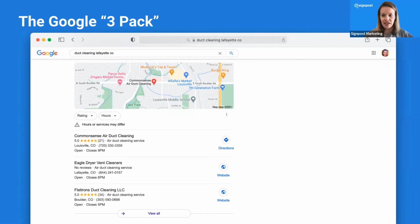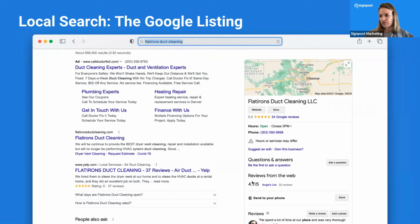So let's take a closer look at one of these options. Particularly, I'm going to explore Flat Irons Duct Cleaning. And the reason why is because this website is linked to the listing. And that may be a clue to push that homeowner along in that discovery and buyer's journey. So, explore Flat Irons Duct Cleaning.